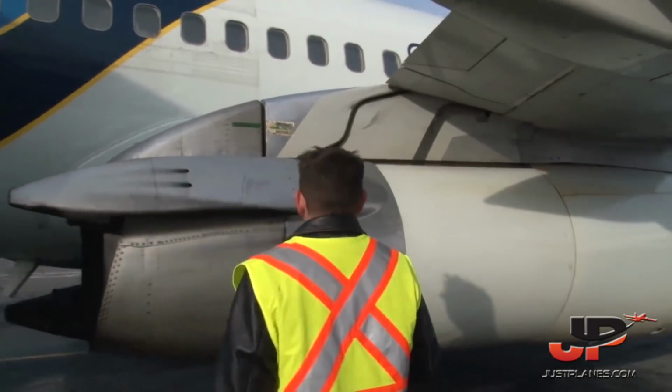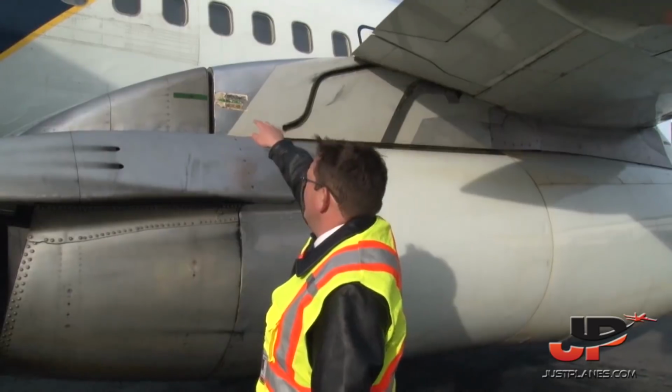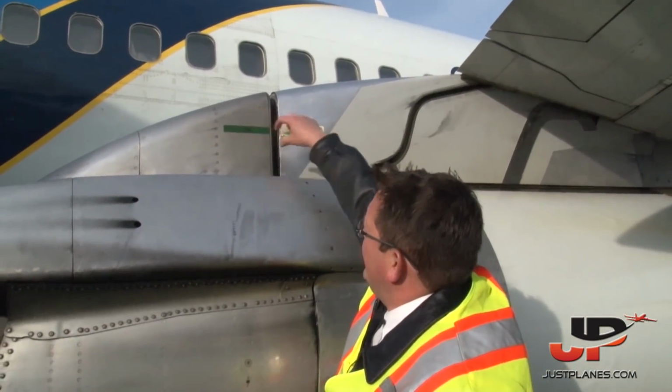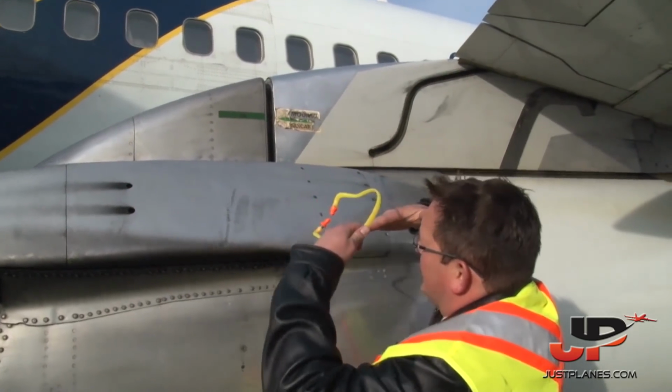Again, the other side of the engine, thrust reverser. There's a green arrow here and a green band here. As long as those are in the right, or they're lined up, that means that the thrust reverser is stowed properly.